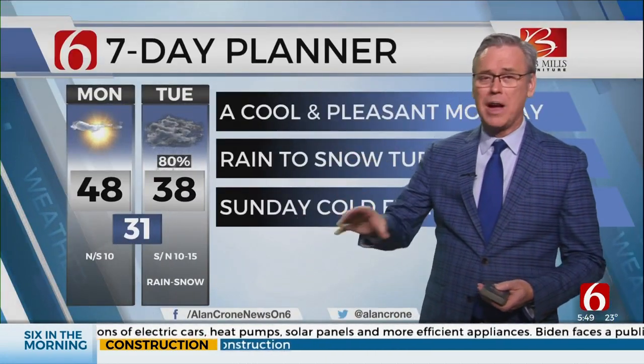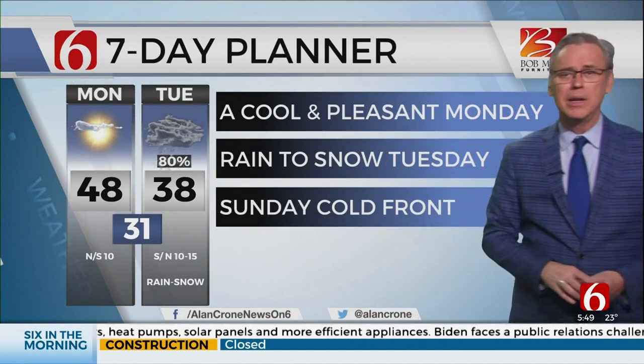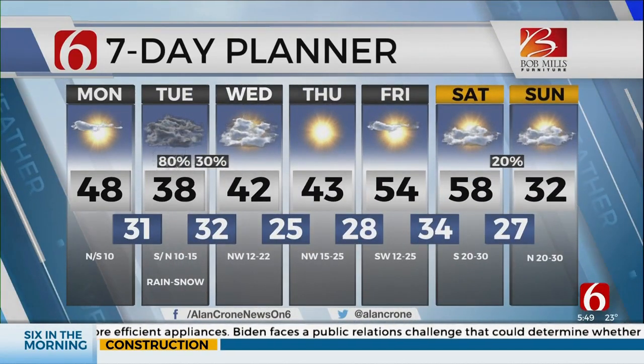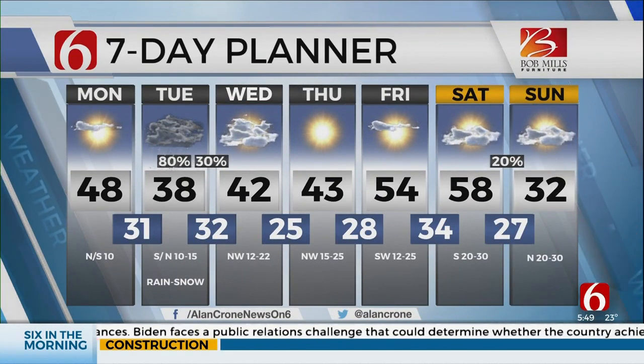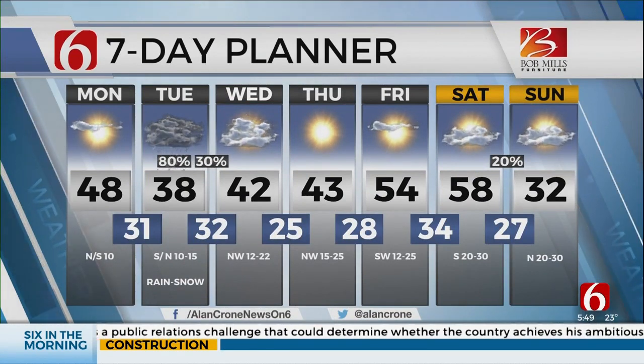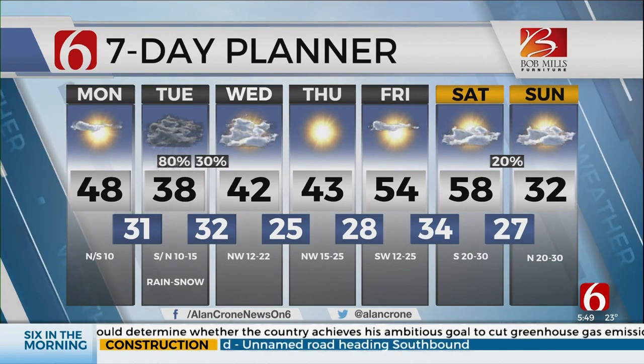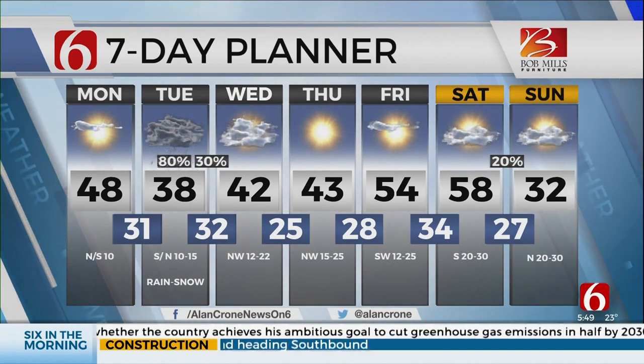And then it will start to drop right when that main upper level low swings across the area. After this system passes Wednesday morning, we'll gradually rebound. We go up to the 50s Friday. A strong cold front Saturday night brings cold weather Sunday and Monday, and a low probability for some snow late Saturday night, early Sunday morning.